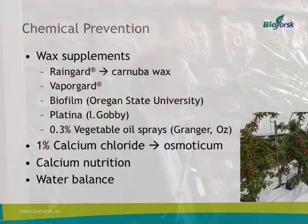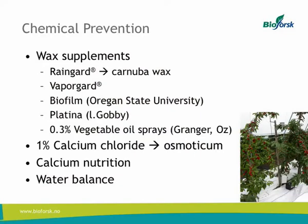What can we do? I have not much experience with different chemicals regarding preventing cherry cracking. I've only worked with the new compound Biofilm, but I was reading on the poster session that you are testing different compounds here in Italy.